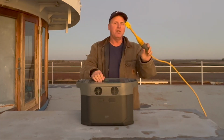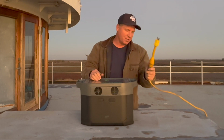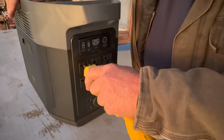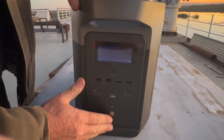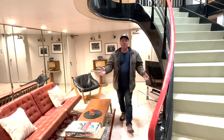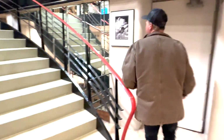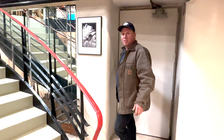I've rigged a heavy-duty cord into the shore power of the ship, and we're going to plug this guy in, turn this thing on, and go see what lights up. So we're running solely on the Delta Max right now, and we have all of our lights on in the entire entryway of the Aurora, which is crazy. So we're going to go and see how many lights will actually work.